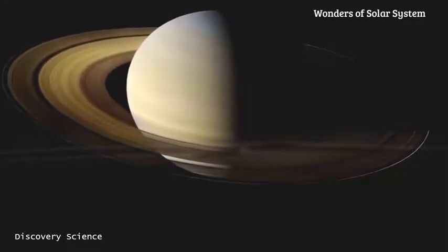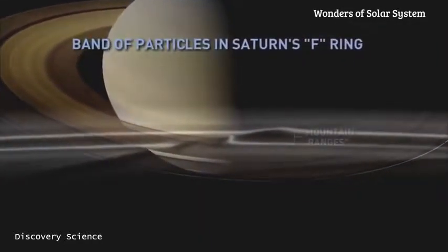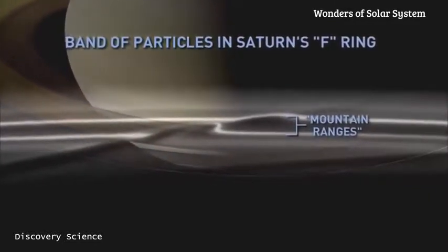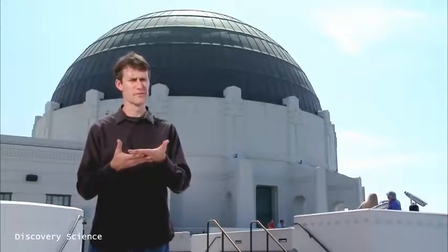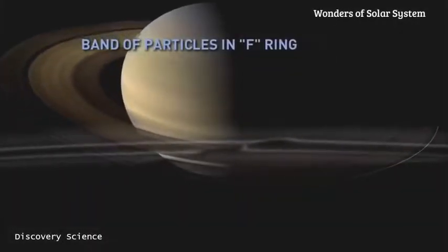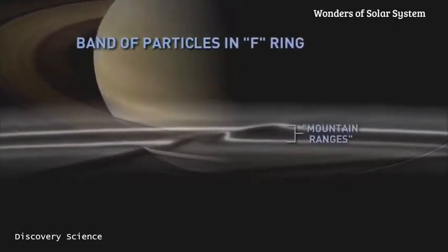The bright bands that once appeared to be solid and flat actually contain ridges spanning from a few feet to mountain ranges taller than the Alps. When you look at Saturn's rings from a telescope on Earth, they look completely smooth and featureless. But now we see that there are regions where the ring particles are piled up into what you could call mountains, which can be several miles high.